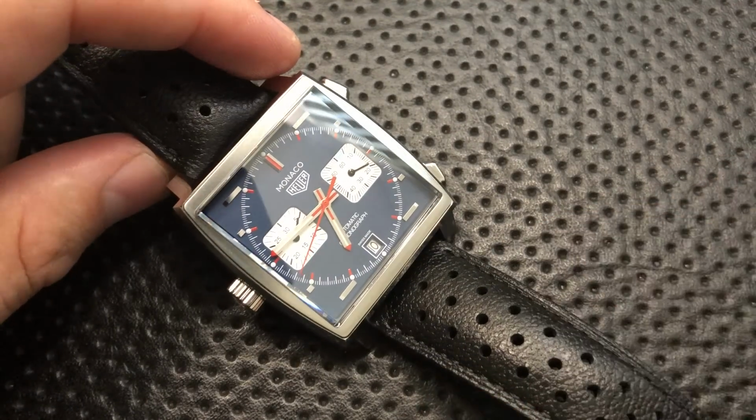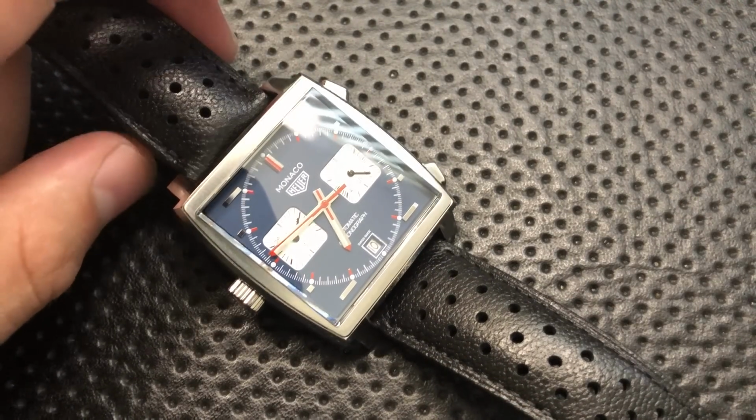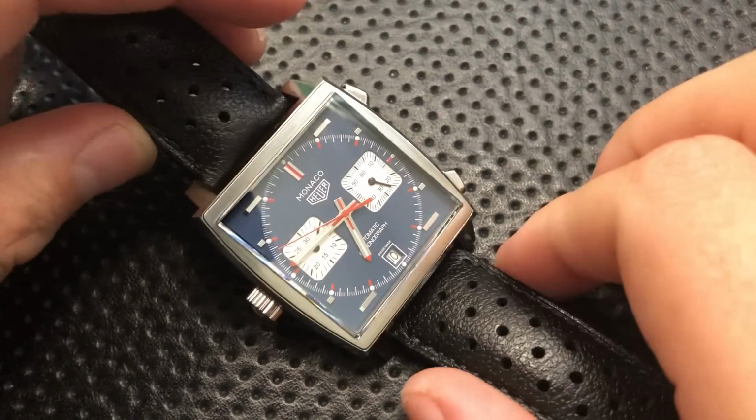And if you need to adjust it down the road, you don't need to go to a jeweler, you don't need to resize anything, you just slide a little bit more of the fabric in or out, or the leather in or out, bam, there you go. And so I like that very much as a deploying clasp option.